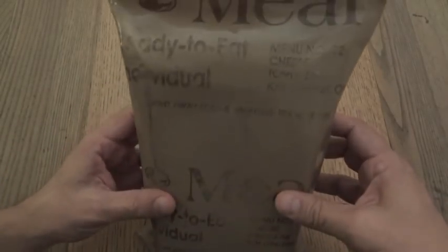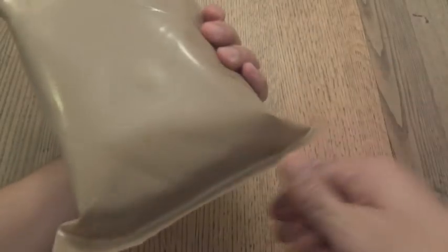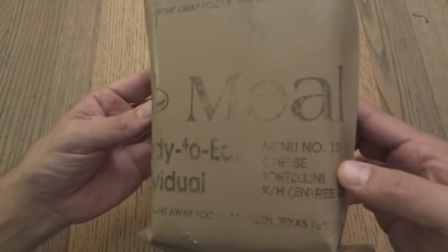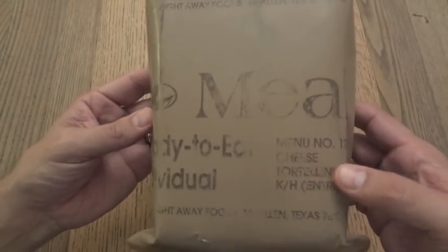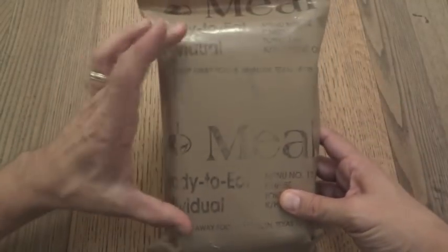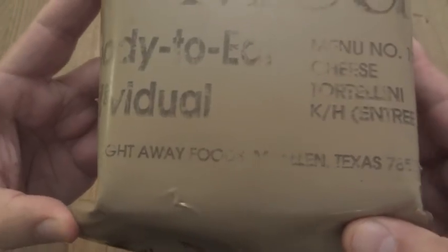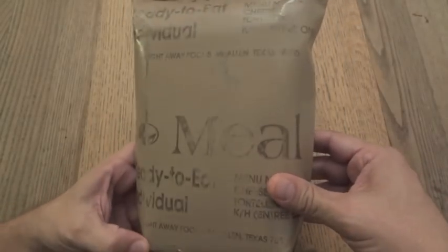Just to show a little specific information on this, there is no date code on here, of course, because it's before they started putting date codes on the outer bags. It has the older style font. It was in use from 1996 to 2007. And this is the repeating font as opposed to the one that's centered right in the middle. And this one was made by Right Away Foods, McAllen, Texas. So this is obviously from before the time that the three companies that now make MREs were making them.